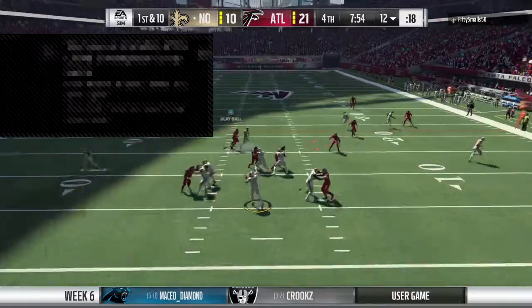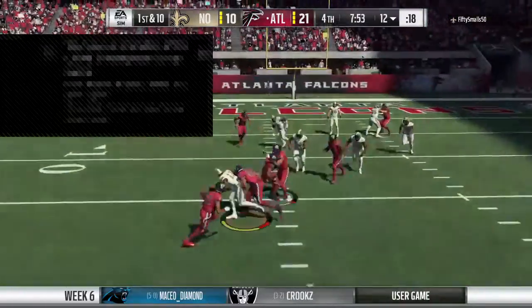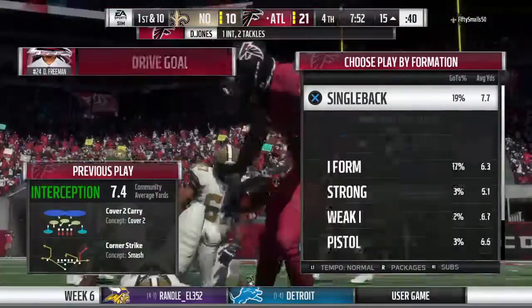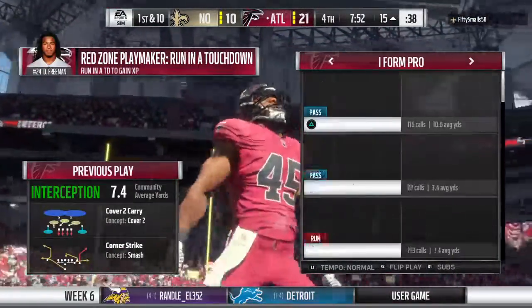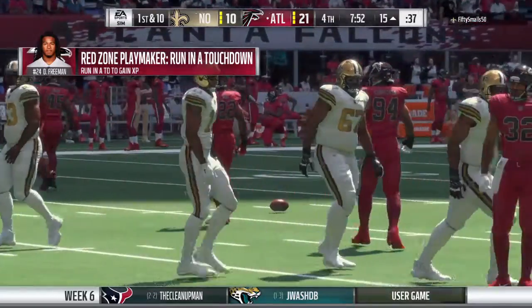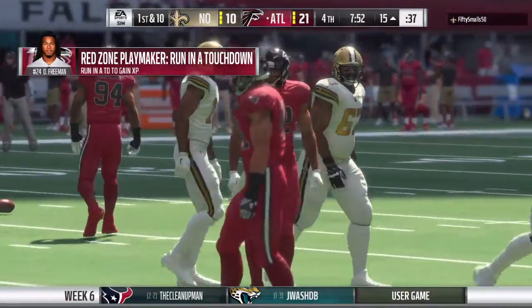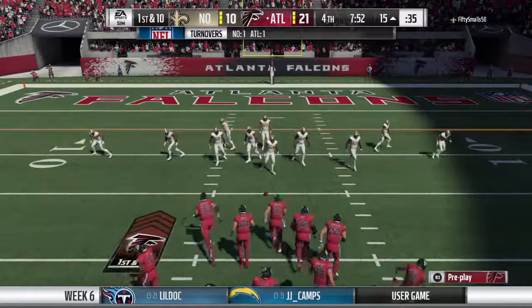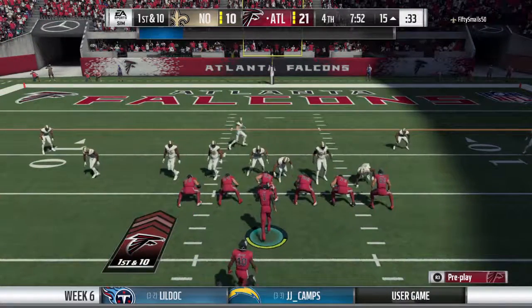They'll try and start this drive in the air. Into a double team, and it's intercepted. Picked up by Deion Jones, the linebacker. Yeah, they'll have great field position here as the ball will be at the 15-yard line. Here comes the Falcon offense now as they get set to take over here. And there are parts of their last drive they'd like to emulate. And, of course, they'd like to forget the ending, the interception.